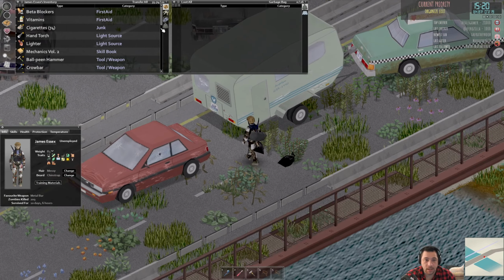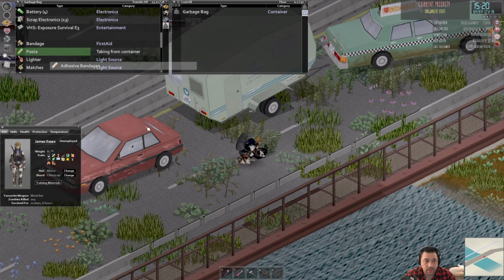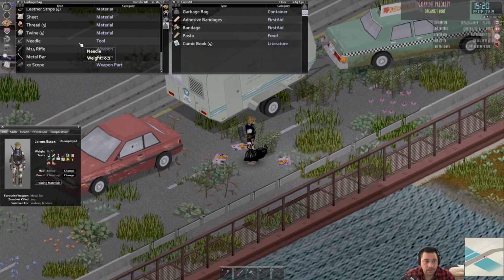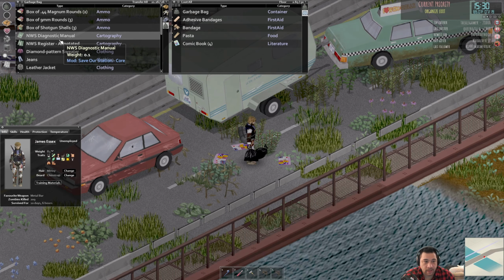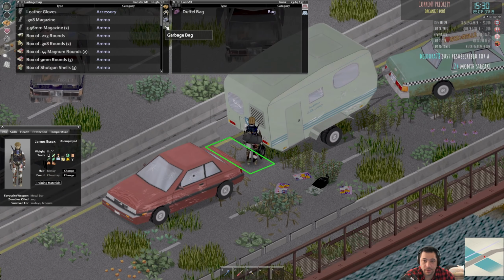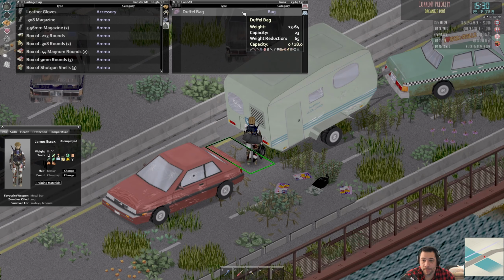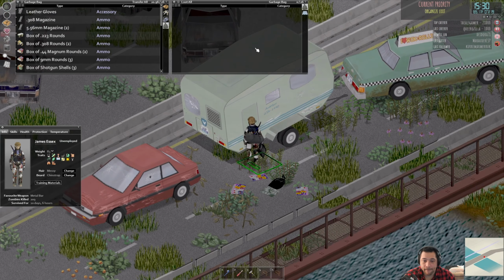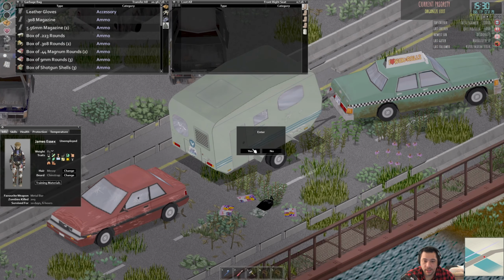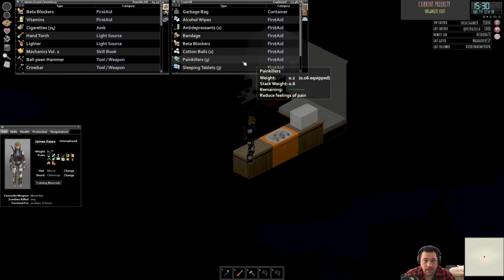This is now just an empty garbage bag. In here, pasta, adhesive bandage, that needs to come out. Comic books. Anything else that probably doesn't belong back there. The diagnostics, that goes in the glove box. And then everything in here does not fit. That's okay. I'll stick it in that cupboard.